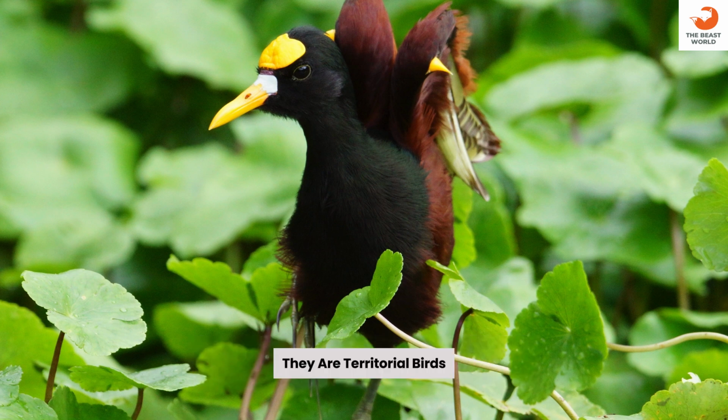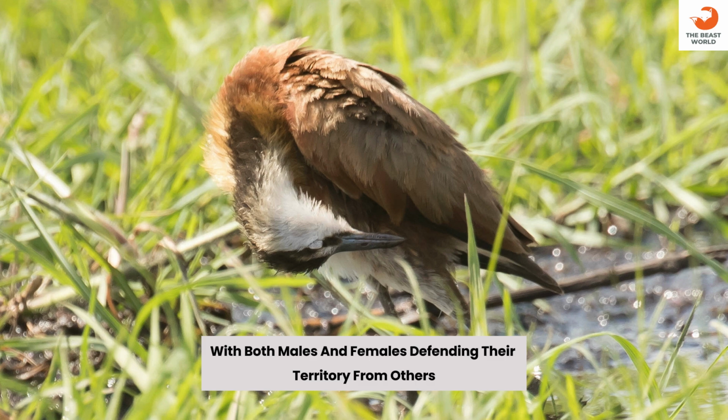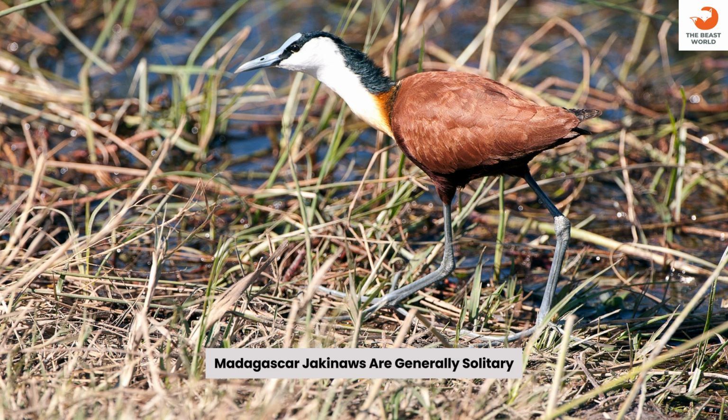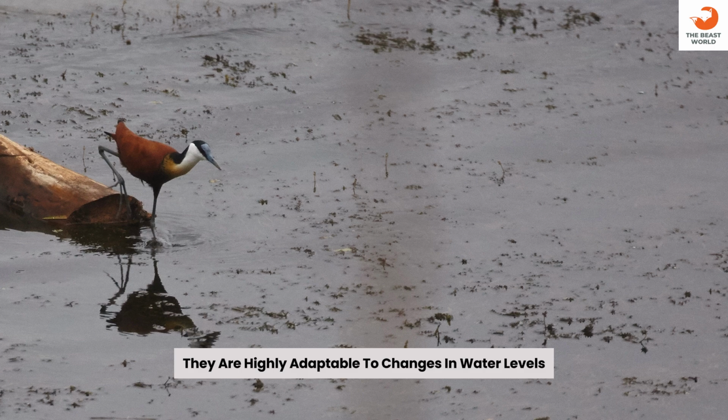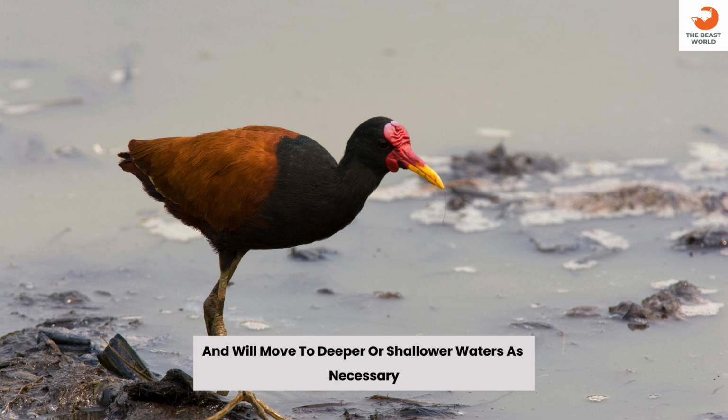They are territorial birds, with both males and females defending their territory from others. Madagascar jacanas are generally solitary, except during breeding season. They are highly adaptable to changes in water levels and will move to deeper or shallower waters as necessary.